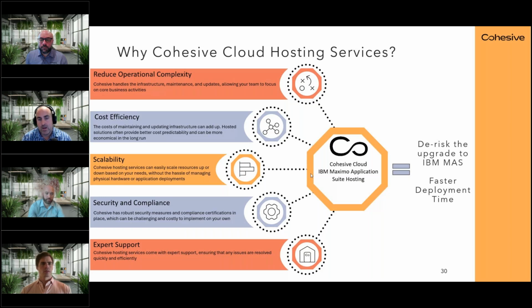Scalability is another huge consideration when you're deploying IBM Maximo Application Suite. How do you scale up or scale down? Are there services, or do you have a process or methodology to add additional workloads or worker nodes to your OpenShift clusters? Can you bring them up? Can you bring them down? What does that process look like? Cohesive completely takes care of that for you.